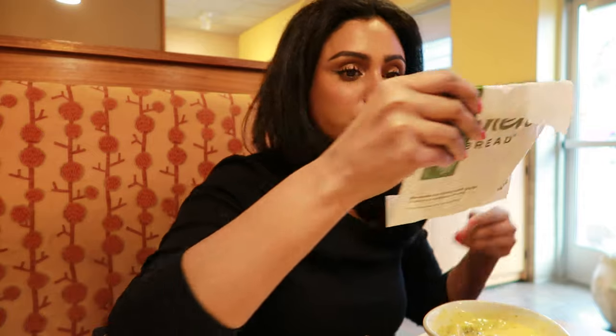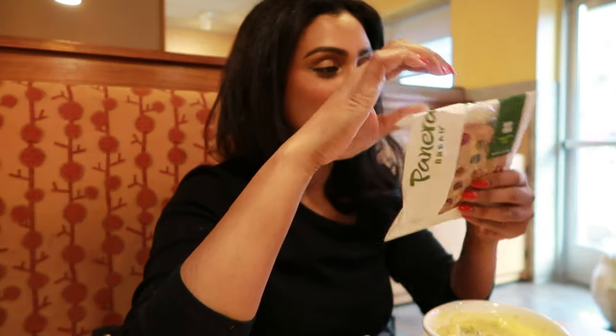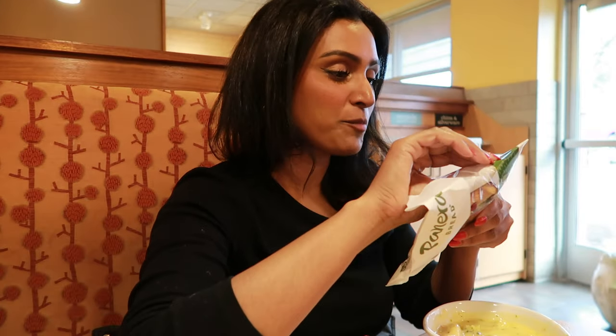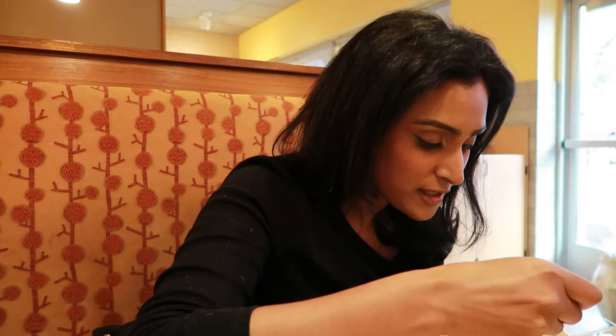And I saw my cookie. It says it's made with love. They used to have a brownie that was really yummy, but they got rid of their brownie. That was tragic.